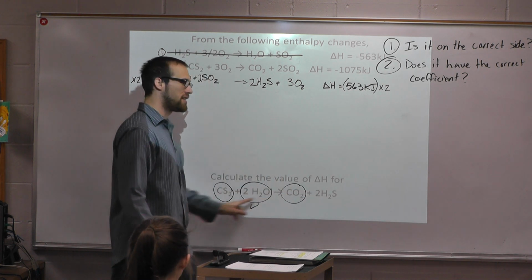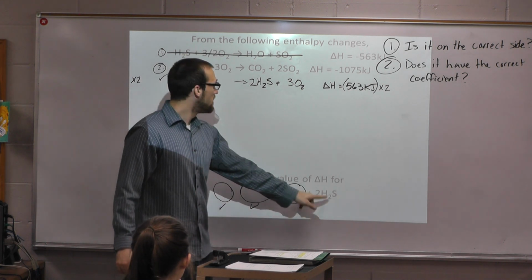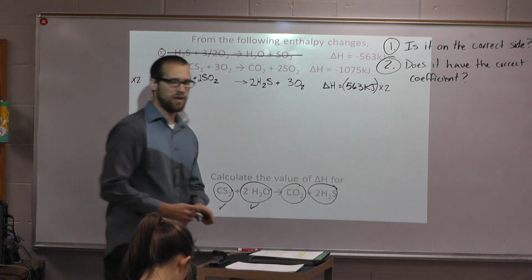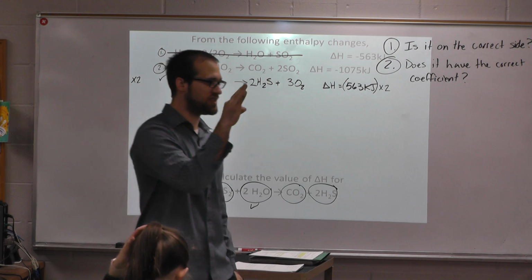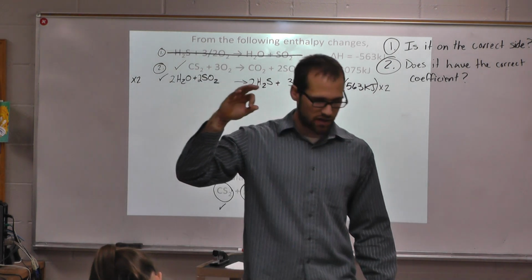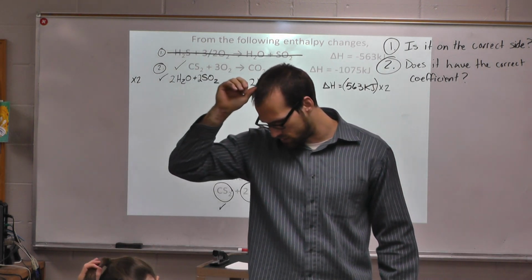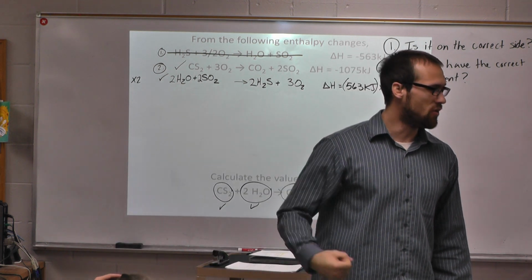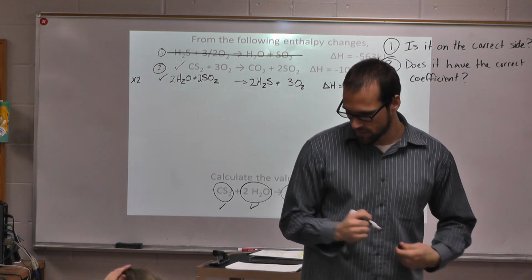You want to compare it to this. Okay. Correct side, correct coefficient? Yep. All of them are good. We have just done step one of those three steps that were in your notes. It said step one was to flip equations and balance coefficients as you need. What does step two say to do?